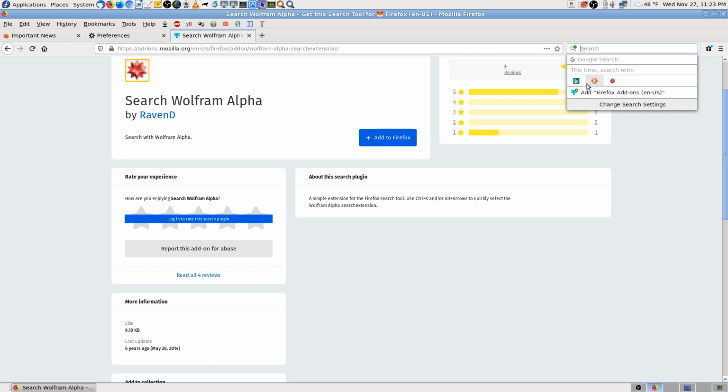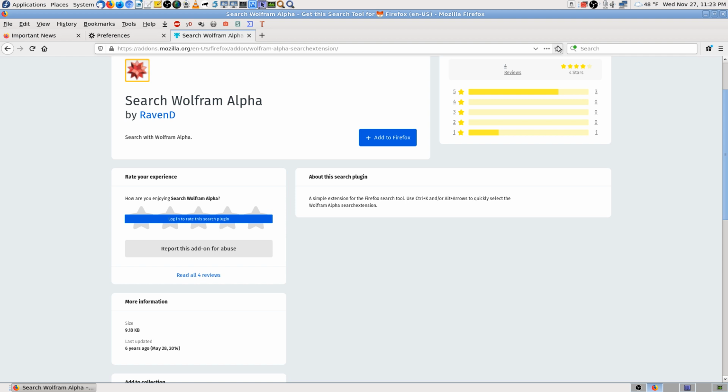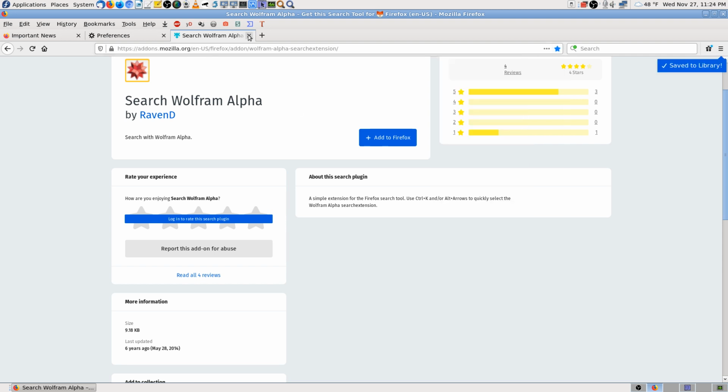What? I clicked on that little search icon, and that used to just tell you your search engines. Add Firefox add-ons. Change search settings. It's back to where I already was. Did it take me to a new instance of that? Let's put that in Firefox add-ons. They're considering it an add-on now.